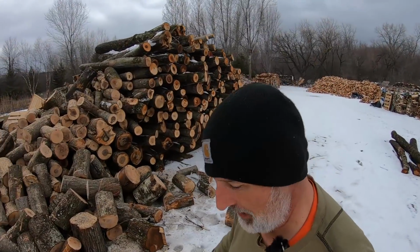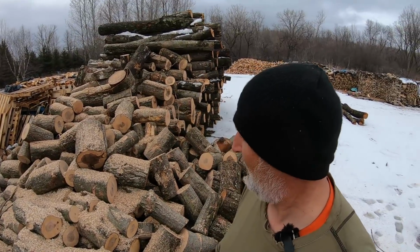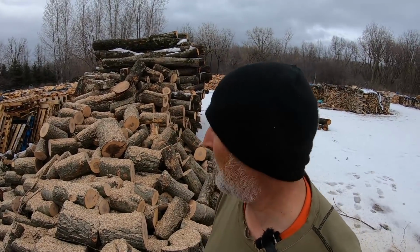This stuff cuts so nice. It makes me hate oak and hickory because it cuts so much harder, so much heavier. This stuff is just beautiful. As my brother Kenny would call it, it's candy cane wood. It's just easy. So here we go, chucking time.